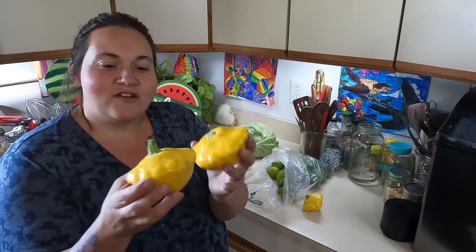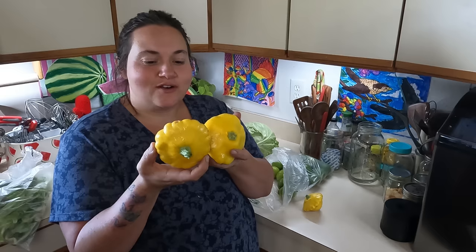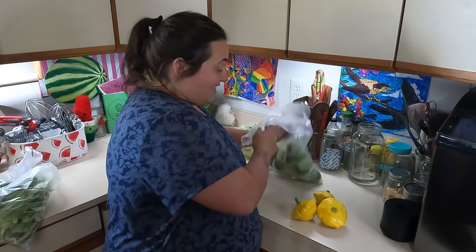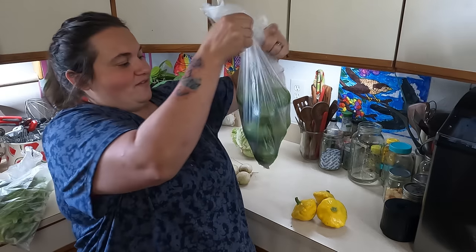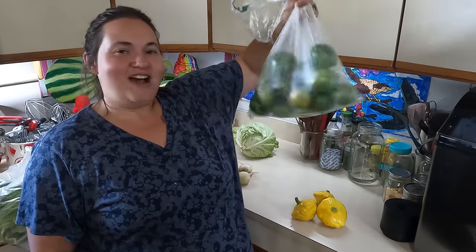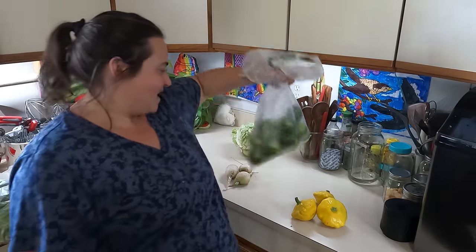Some of these squash. I thought these were kind of cool, and I've never had them before. So I thought, you know what? Let's grab them. Let's see what they're all about. And then they had a big thing of limes, so I grabbed 1/2 a bag of limes. Not quite sure what I'm gonna do with them yet, but I love fresh limes so much. So I grabbed some of that.